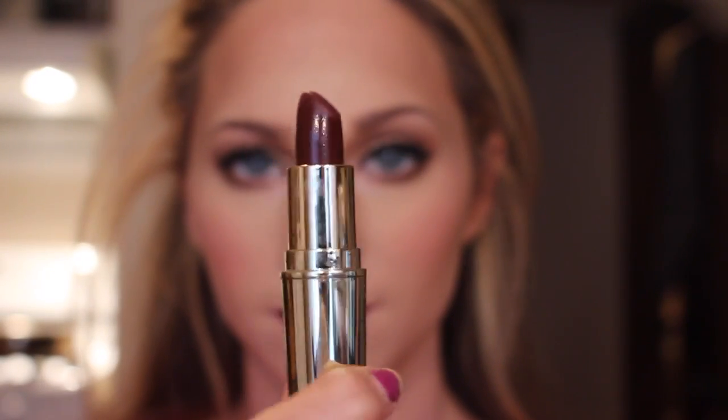And with that, we're going to add from Gerard Cosmetics this lip color called Cherry Cordial. It's really similar to the color Heathers, so I just like to put it on top, just to make everything look completely together. So there is the final look once I get all the extra lipstick off my teeth.